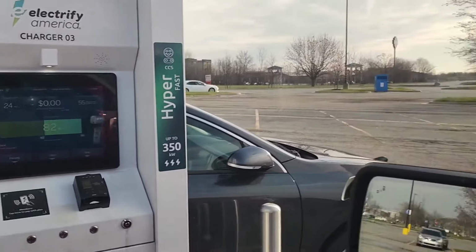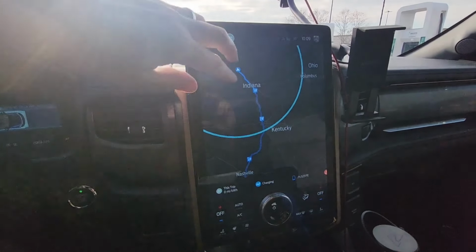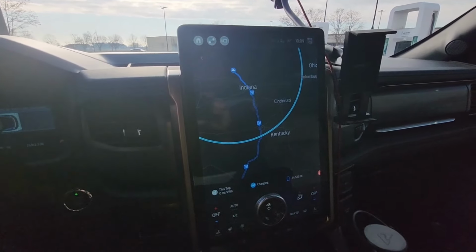But this Ford map seems to prioritize non-Tesla charging, I guess, unfortunately. We'll see how that goes, but I'll keep you updated and let you know where we end up.